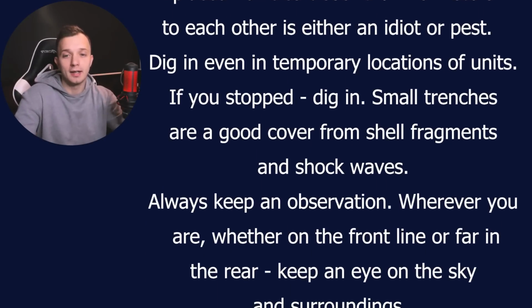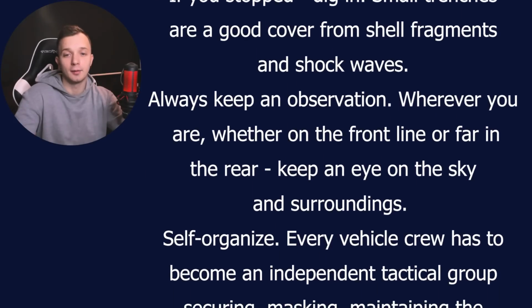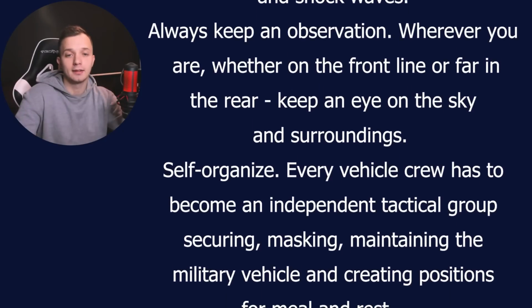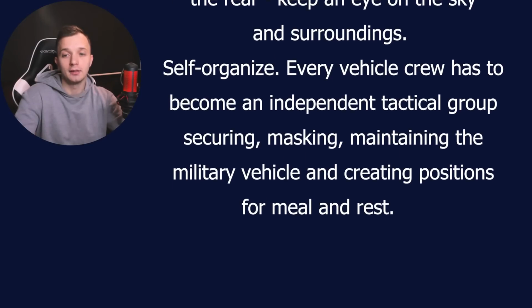Always keep an observation. Wherever you are, whether on the front line or far in the rear, keep an eye on the sky and surroundings. Self-organize. Every vehicle crew has to become an independent tactical group, securing, masking, maintaining the military vehicle and creating positions for meal and rest. The next chapter you'll hear is called Figure Out for 3.